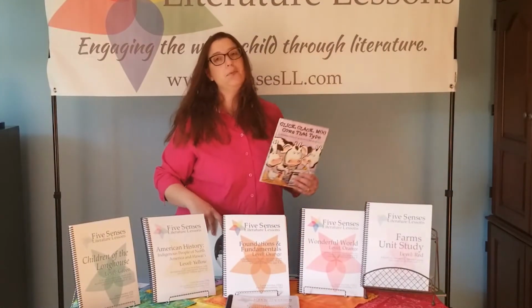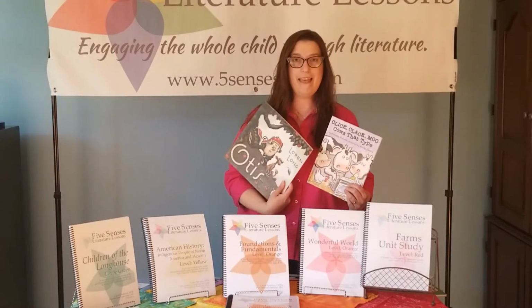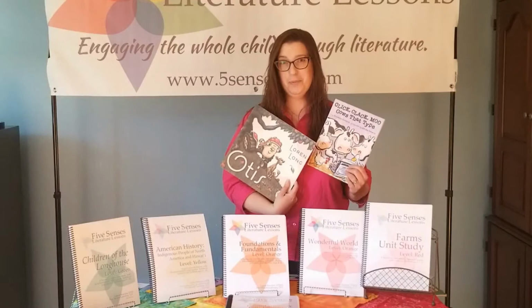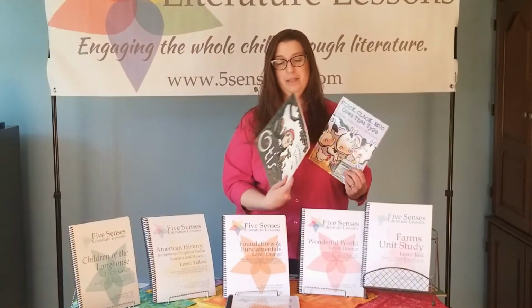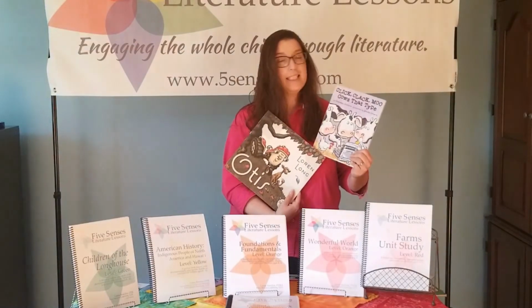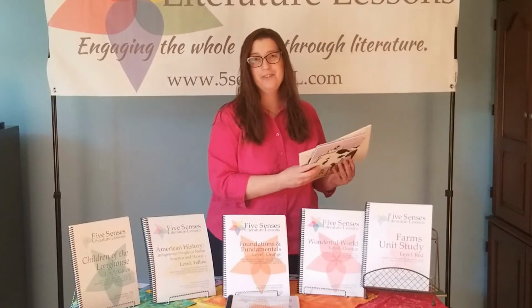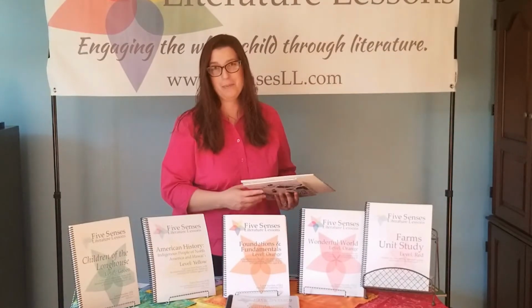Each of their programs, you're going to read a great book and then do a little unit based on that book. These are both books that go with the farm unit, and I adore each of them. Otis is such a sweet little story. Click, Clack, Moo, Cows That Type, I hope you've heard of. And I also have suggestions to go with Peter Rabbit.